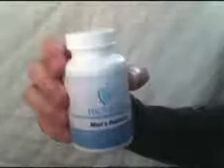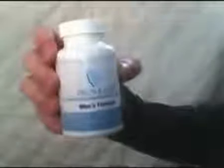There's not really any such thing as a typical result with a product like this, but if you are consistent and you give it time to work, you can expect to regrow some, if not most, of the hair that you've lost. Now, users who've regrown hair using Provillus have said that the biggest impact it's had has been on their confidence levels. Having a fuller head of hair has helped them to feel much happier and more confident in their appearance.